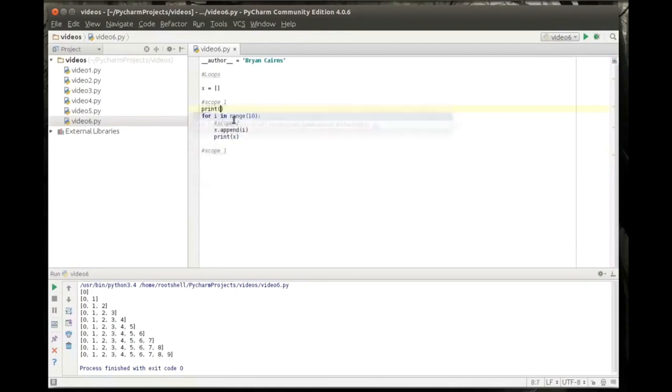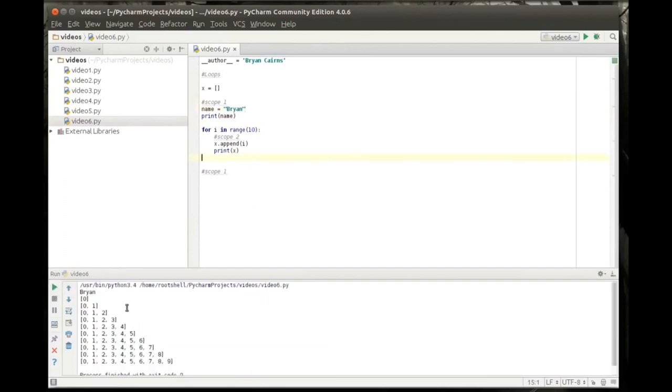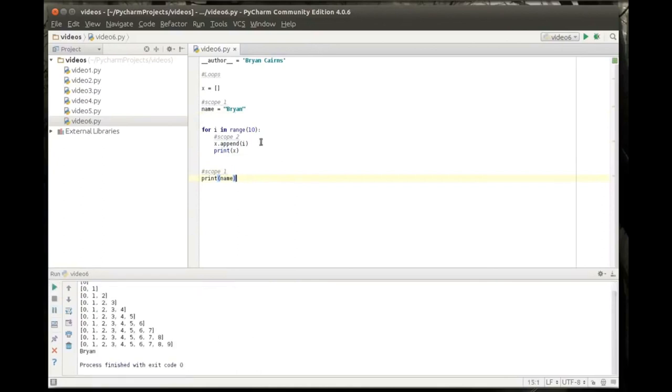Like, let's say you want to print a variable called name, and because it's the same scope, you want to do it down here. You're going to say name equals Brian. If you try to run this, it says name not defined. You even see the little red squiggly line here. So you have to define your variables before they can be used. See, there you go, and that prints it out. And because it's in the same scope, let's actually put it under there so you can see it still works.